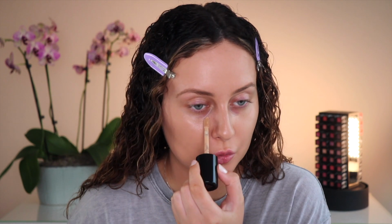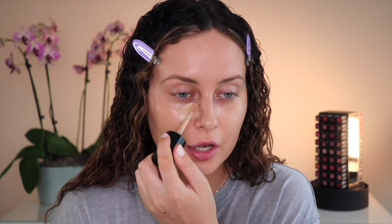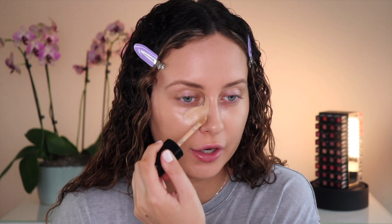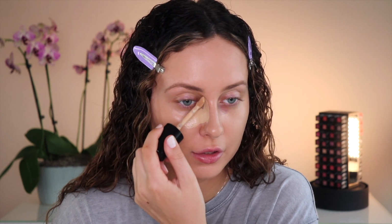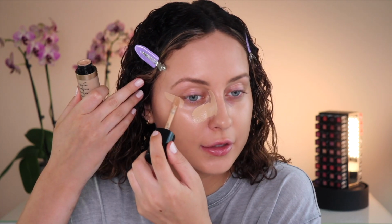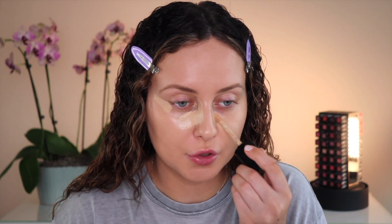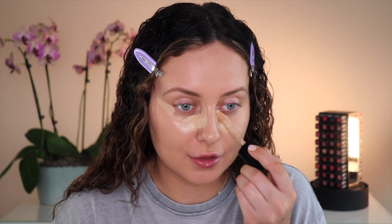Time for some concealer. I'm gonna use the Too Faced Multi-Use Sculpting Concealer. I actually saw this concealer trick on TikTok, I think, and I wanted to try it today. So you bring it up here, and then right here to give yourself a little lift. We shall see if it makes a difference as opposed to how I normally apply my concealer.